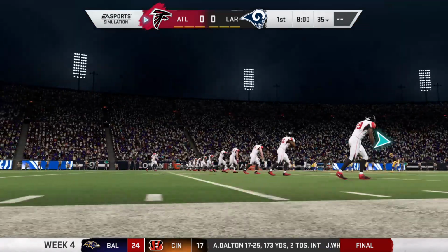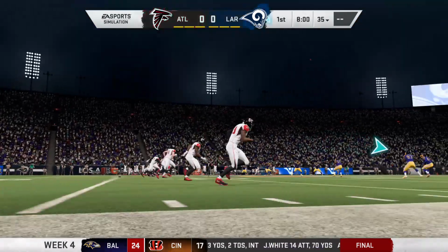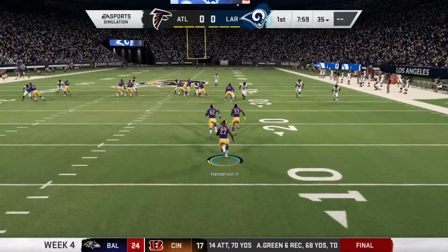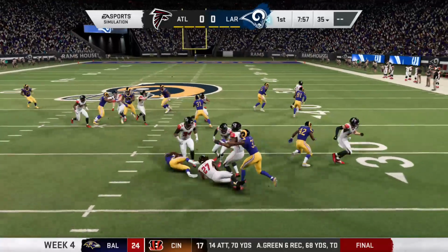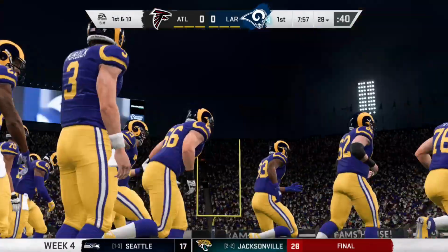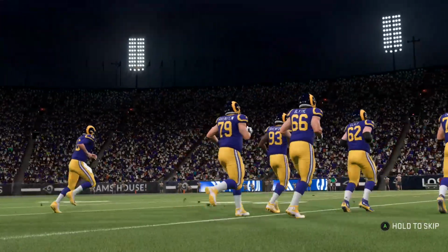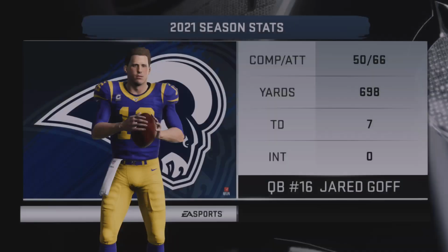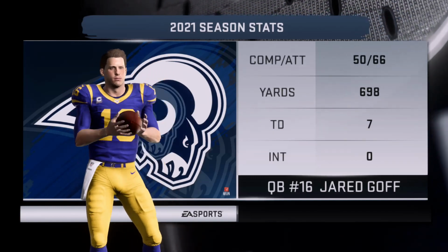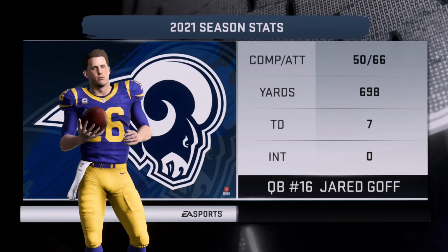It's 3-0 versus 2-1. A good early season battle as we're underway in week four. This will be taken in at the one, and he'll take it past the 25 and up to the 28-yard line. So out come the Rams now for their first possession. They're led onto the field by the former Cal Bear and the number one overall pick in 2016, Jared Goff.